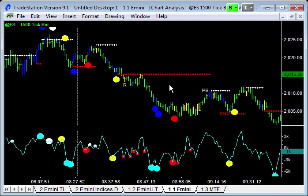I'll put on that first one because it was kind of a good one. The setup there was a beauty, and then the strength of this trendy move, there were plenty of opportunities to kind of go short on the way down. So I hope you traded well, and let's see what happens tomorrow.